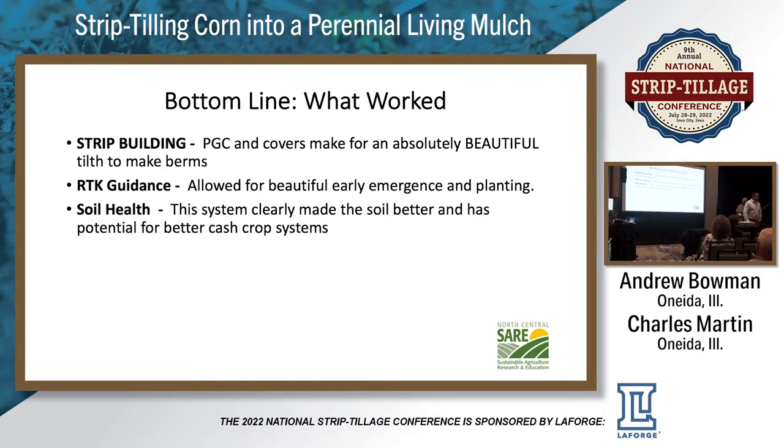You need RTK guidance. I think that's almost just a given when you're doing strip till, but I think it's just emphasized that, and I appreciate what the gentleman who farmed with the 40 series tractors was doing. He said, I don't need new stuff. I just need the new technology. I really appreciate that. Put RTK on an older piece of equipment and run with it.